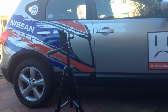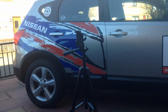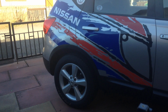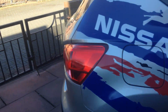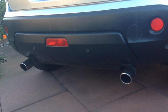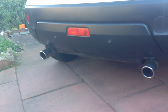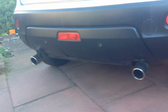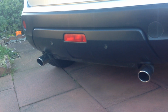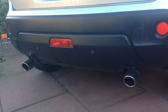November was the next visual modification. I quite like this one. Is my, come take you round. Is the twin exhaust system. I bought this early in October. It was an absolute bargain. This was about £100. This sort of system on eBay alone was going for between 150, 160 quid.